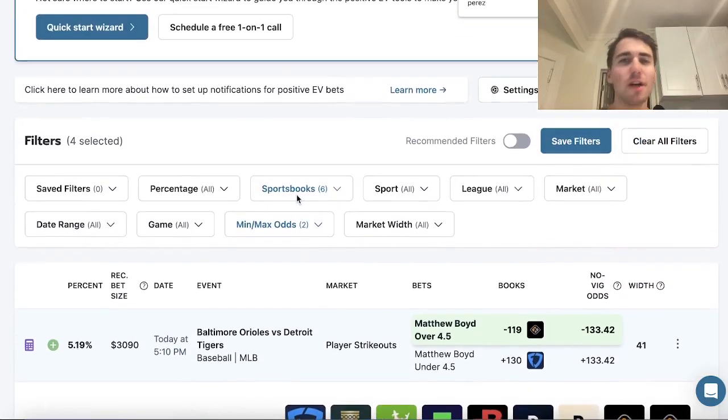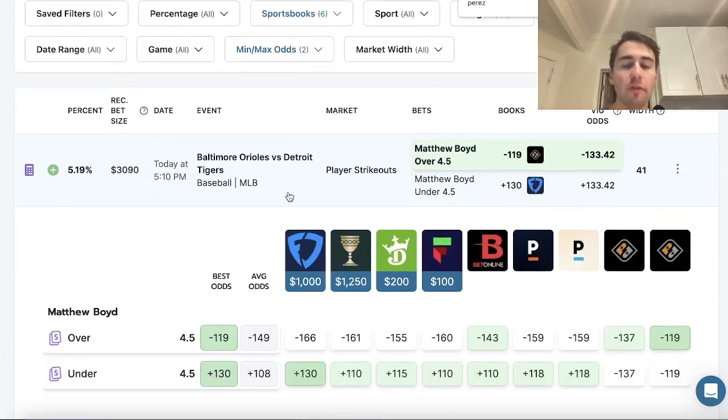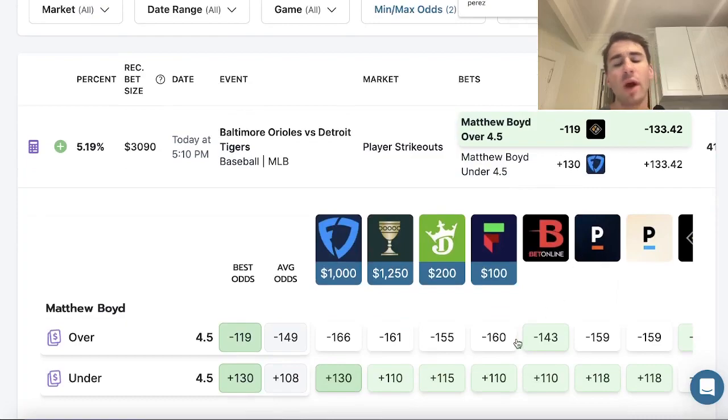What OddsJam shows you on the positive EV tool is picks that are winning over 54.25% of the time. So you can see Matthew Boyd here. This is the bet we want to go with. It's the play in green and in bold. Those are the bets you want to go with on OddsJam. And why do we want to go with this?